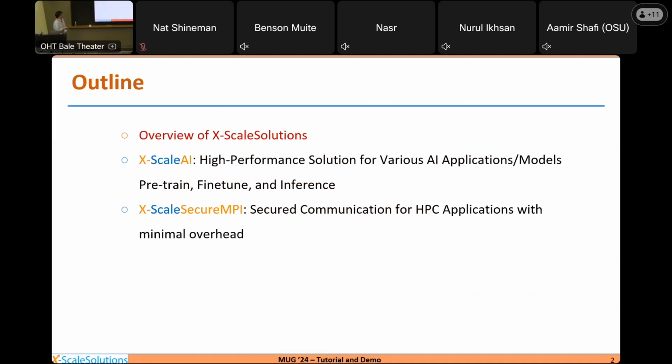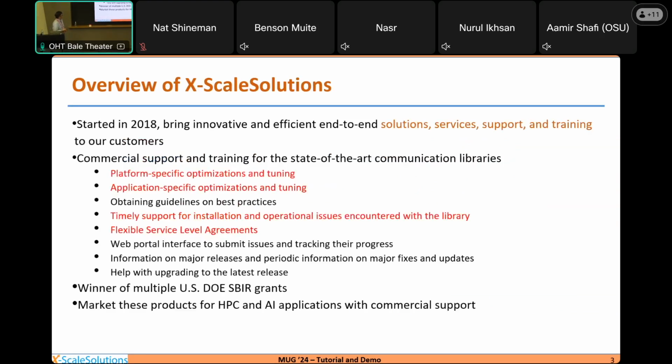Okay, so here is an overview. First, some of you may know our company, so we'll give a brief overview of the company. Then I'll talk about the two separate products. Our company, X-ScaleSolutions, has been in operation since 2018, so it's more than 6 years.